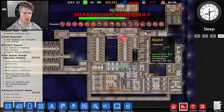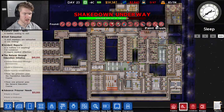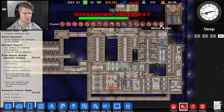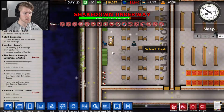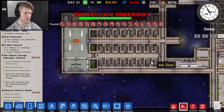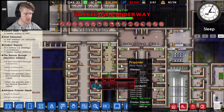Please just fix it. We have found a lot of stuff like hammers and pickaxes and paintbrushes and metal rulers. Even a metal ruler, 3 metal rulers. This teacher is fucking corrupt as shit. He gave him metal rulers. I'm sure of it. It's -5 degrees. The heat in the prison is going up.